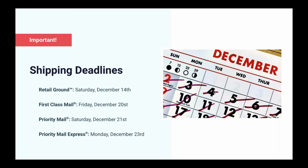You may want to use these deadlines to inform choices around free shipping promotions. The price jump between first-class mail and priority mail can be pretty steep. So if you're offering free shipping, you want to make sure that you understand the risks here. Free shipping in time for Christmas is going to only be available through first-class mail up to the Friday before, right? So Friday, December 20th is going to be the last day that a first-class mail package is going to be guaranteed to be delivered by Christmas.